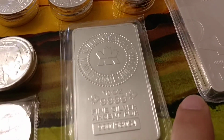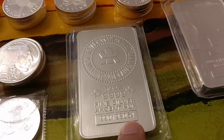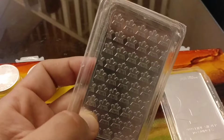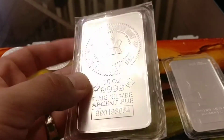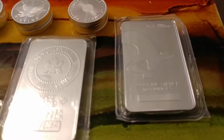And then I got a 10-ounce bar from the Royal Canadian Mint, which I know some people don't like federal mints, and they don't want the Queen, they don't want anything to do with government minting, but I just thought it was nice. And it was $210 Canadian, which is a fair price. Pretty close to spot, not exactly, but pretty close.